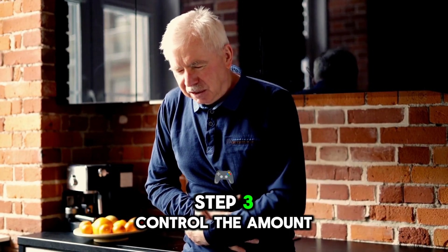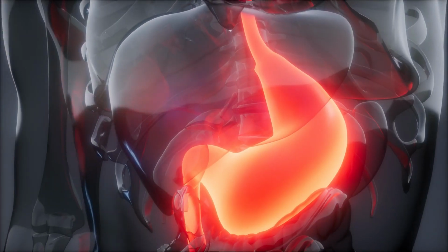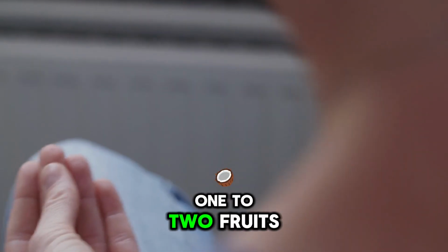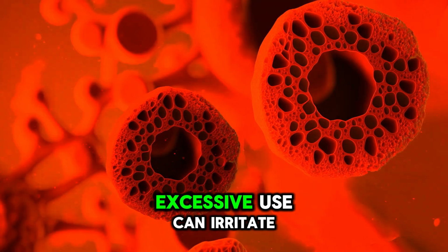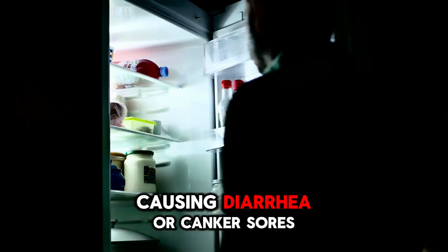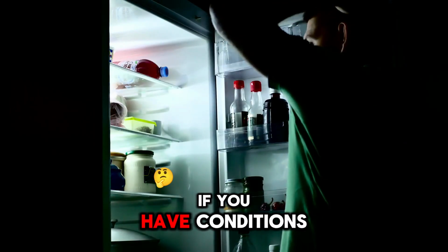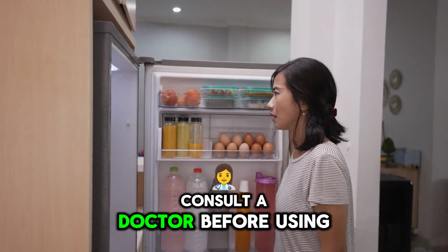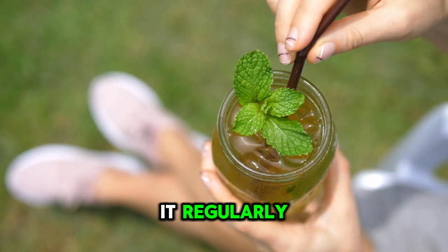Step 3. Control the amount. Although passion fruit is good, you should only use 1 to 2 fruits per day. Excessive use can irritate the stomach or lead to an overdose of vitamin C, causing diarrhea or canker sores. If you have conditions like stomach issues or diabetes, consult a doctor before using it regularly.